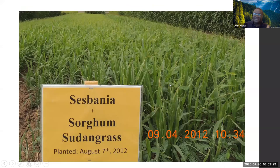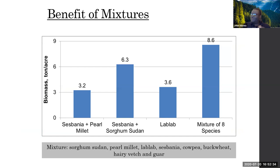We mixed that. And then one of the research projects we did several years back was to look at different mixes. We started with sesbania and pearl millet, sesbania and sorghum Sudan, then lablab alone, and a mixture of 8 species. We just put everything in the mix: sorghum Sudan, pearl millet, lablab, sesbania, cowpea, buckwheat, hairy vetch, and guar. And you can see what we found out.